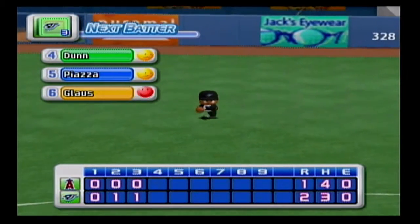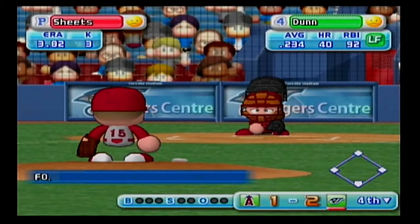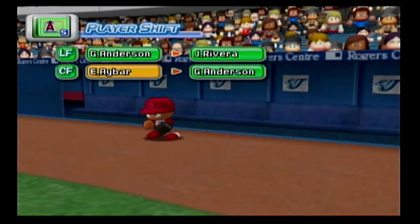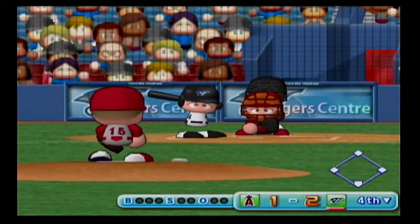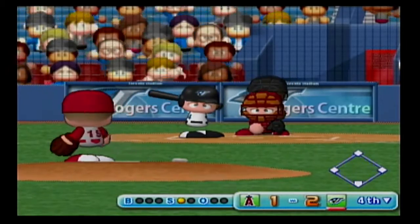We enter the bottom of the fourth inning. The Angels, 1. The Blue Jays, 2. We are now facing the number 4, 5, and 6 batters. He flied out to right field his first time up. Here we go for the first pitch. That's a strike.